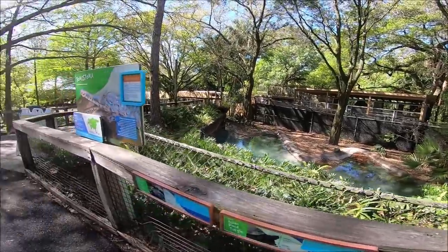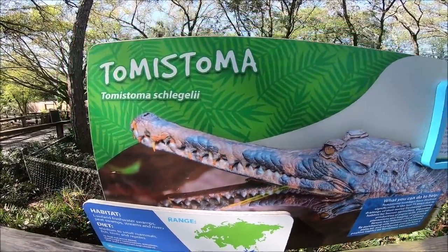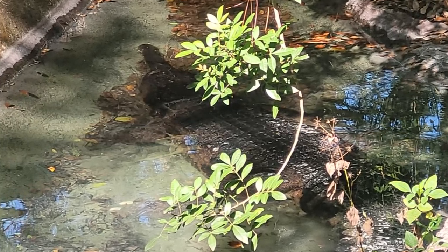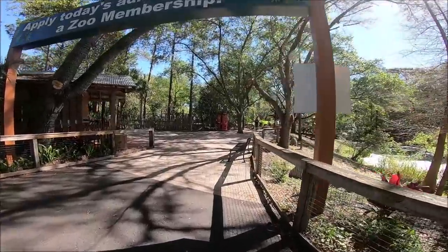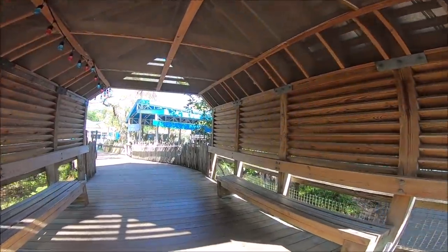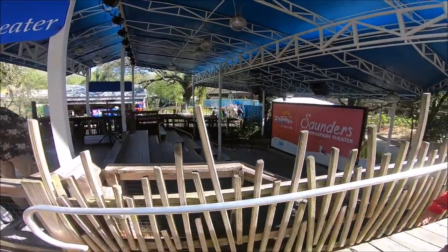See that? So this is our next ugly crocodile. Take a second. What is that name? Apply today, admission towards a zoo membership. Little bridge thing here. This one I'll show is the theta. This is the theta.